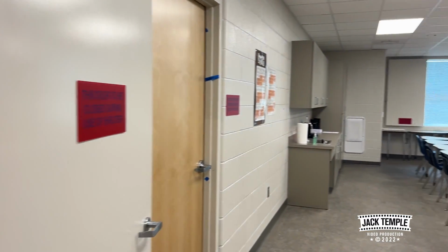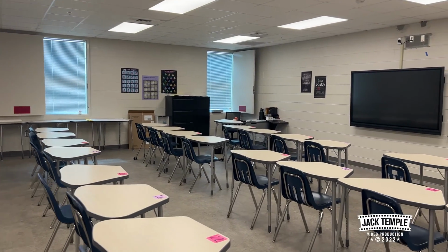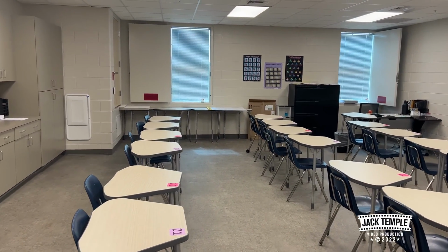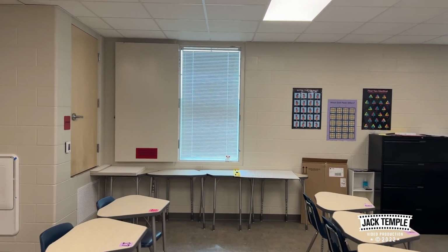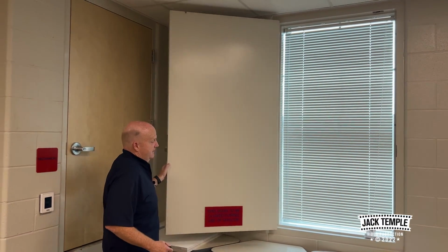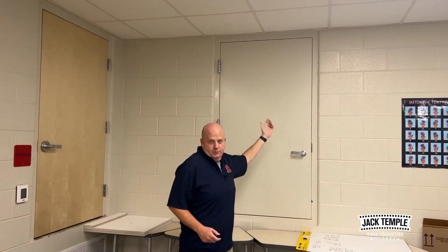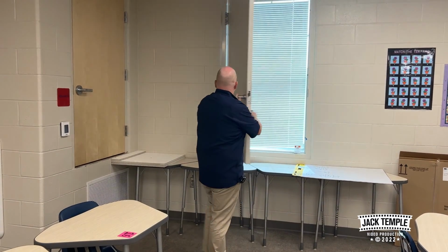So once you go in here, I'll point out some differences in these rooms. All right, so if you look over on the windows, you see the big metal doors, right? If we go into a tornado warning, teachers know to come over here and close these, which of course protects against wind blowing out the windows and hurting anybody in the classroom. So there's one on each window, right?